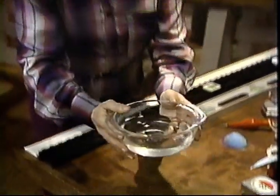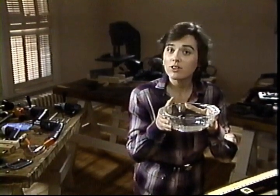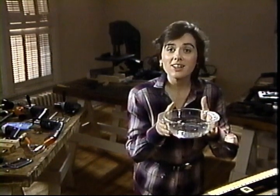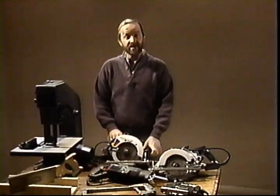Another bit about history. Nature's level is calm, still water. And the pioneers used this fact to level their cabin sills. They would place a bowl of water there to check the accuracy of their work as it progressed. This example illustrates how many of our most useful and effective tools don't rely on high-tech sophistication, but on plain common sense. Well, now that you're done measuring, you're probably ready to start cutting.